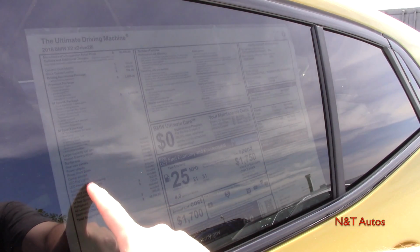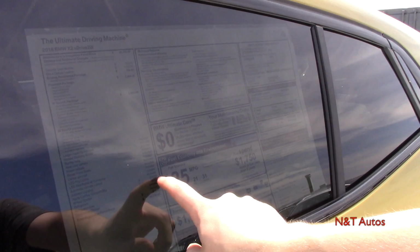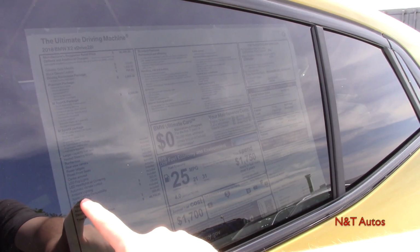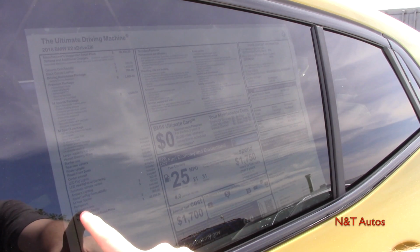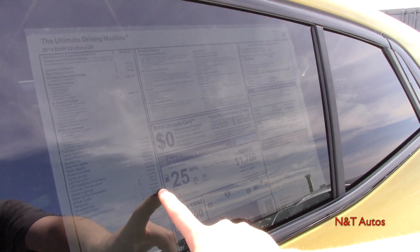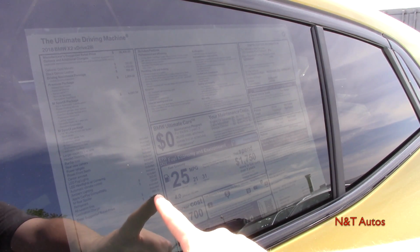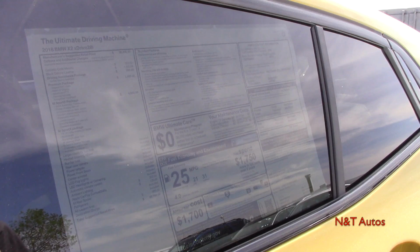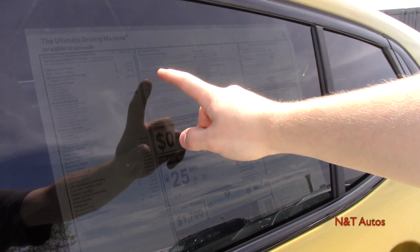All of your options right over here are included when we get down to our Apple CarPlay, which is $300. The rear spoiler, which is a $150 option. Then we also get down to here where our destination charge is $995. And the total sticker price of this particular car that we're looking at today is $49,795.